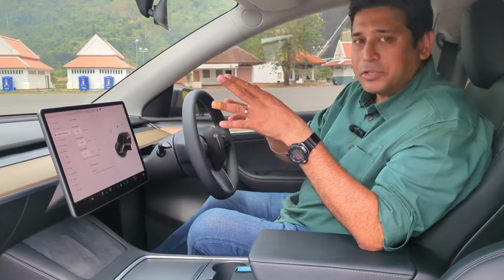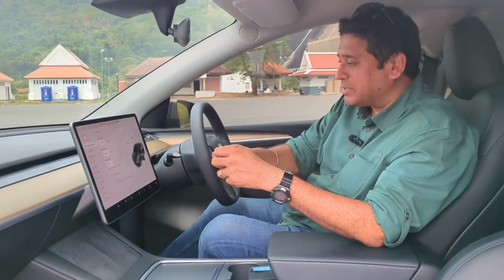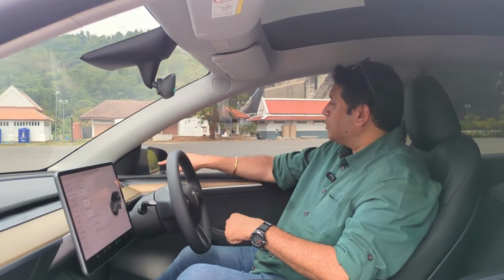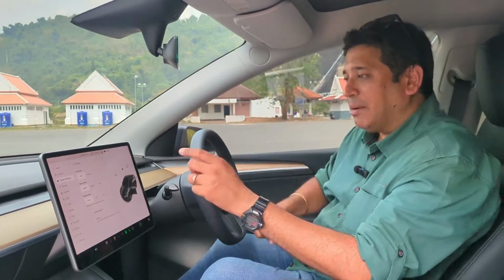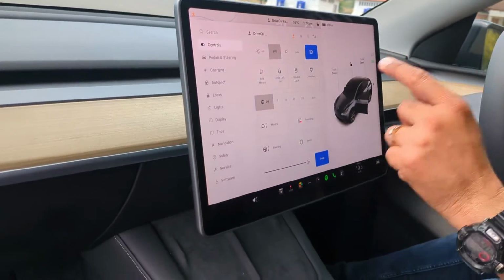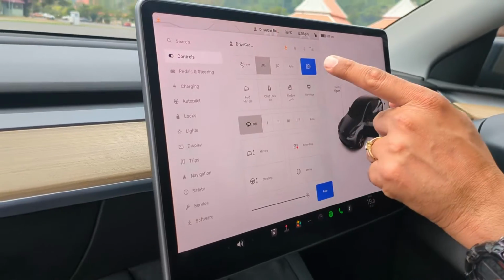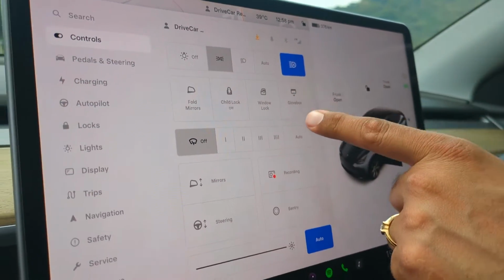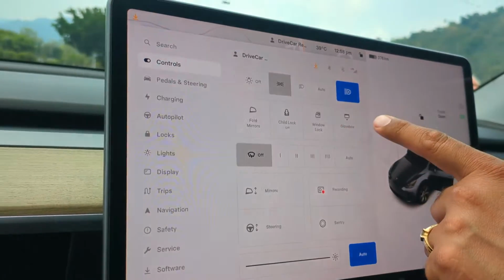We Indians love switches. We are known to use switches and buttons. What happens is, for example, if I want to adjust the outside mirrors, there are no switches here to adjust the outside mirrors. What I'll do is go over here into the controls and now I can choose my mirrors or my glove box or the window lock or the child lock. For example, if I have to open the glove box, I press this and look at the glove box opening. 3, 2, 1.